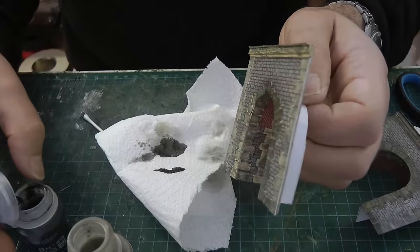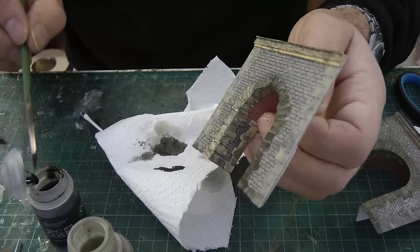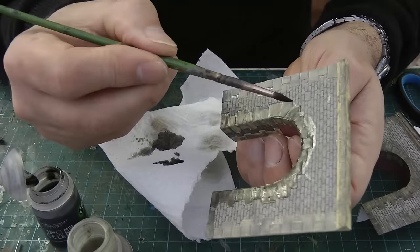To finish off, I'm using some Citadel Nuln Oil. I'm just teasing this finish onto these keystones.